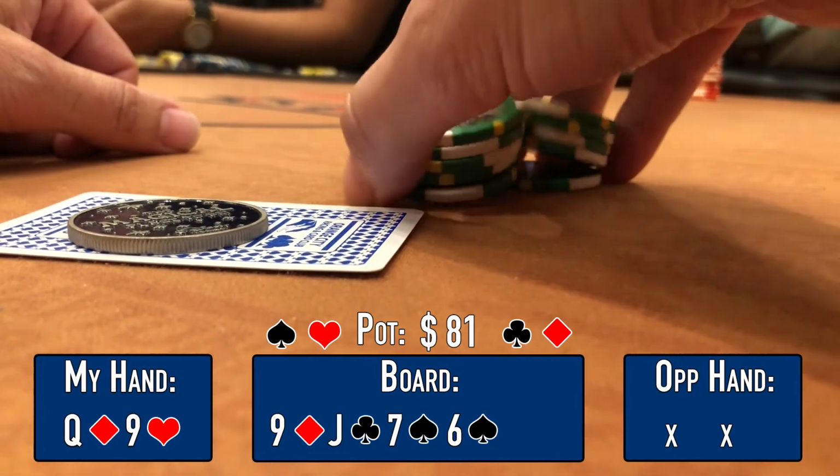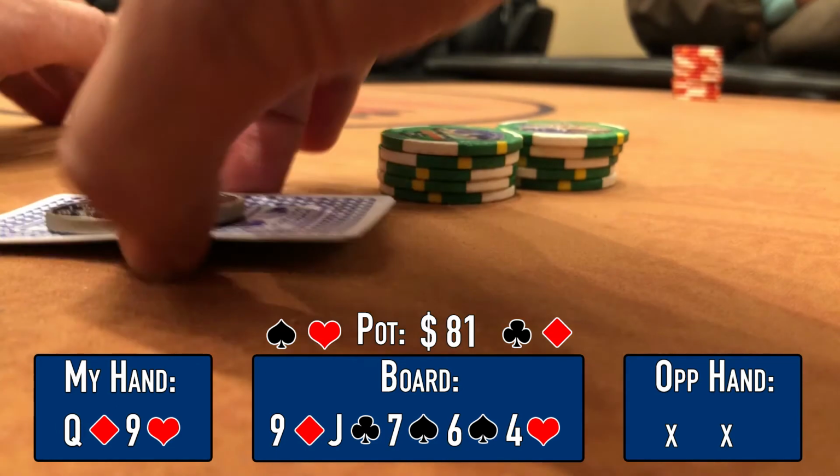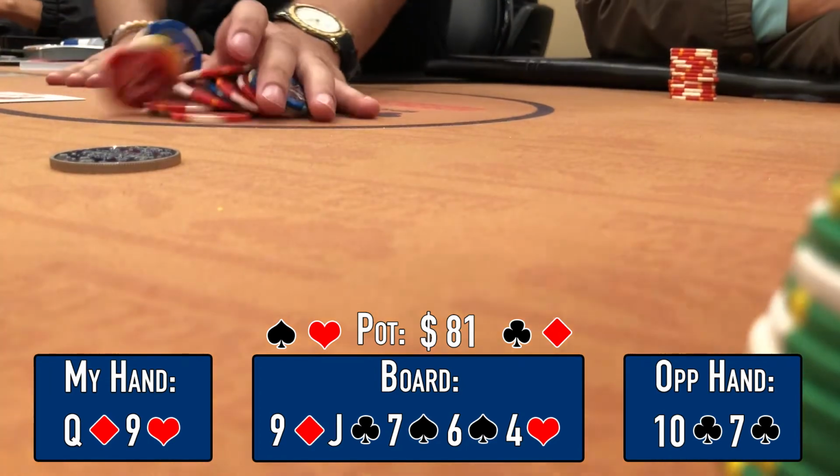The river is a 4 of hearts. I go ahead and check because I don't think any worse hand is going to call a bet that I make. And I think the only hand that's going to get 3 streets of value is something containing a jack, which I'm losing to. My opponent checks behind and he shows 10-7, so we're going to take this one down.